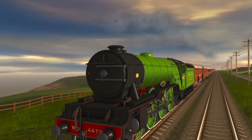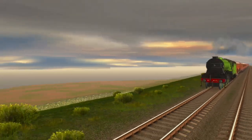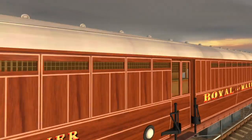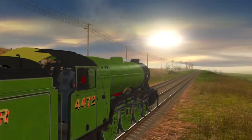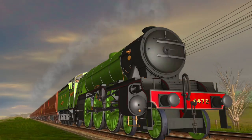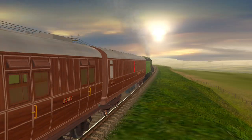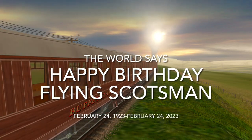If one could go back to the days of the Roaring Twenties, we would be able to experience Flying Scotsman in its element as Sir Nigel Gresley's first pride and joy. As the engine celebrates its 100th birthday this year, I can only salute the illustrious Flying Scotsman, a long-lived, well-traveled, and without a doubt the most famous engine of all. Godspeed, Scotty. And a happy birthday to you.